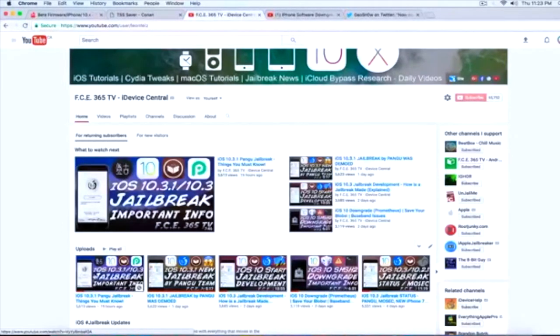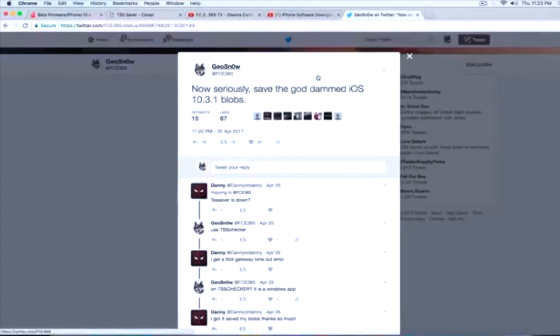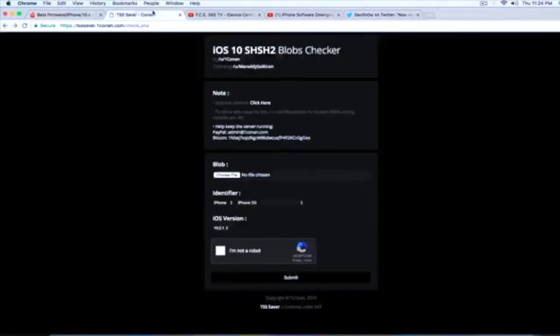This is very important. But how can you save your blobs? Well, I also made this announcement a couple of days ago on Twitter, and I said, quote, now seriously save the goddamn iOS 10.3.1 blobs. And some of you told me about the SSH Saver being down, and this means this website in here. And yes, I have seen that it actually doesn't save the blobs anymore. It simply gets into a spin loop and doesn't save them, but you can still check them with this website.